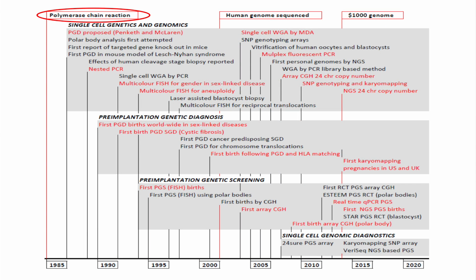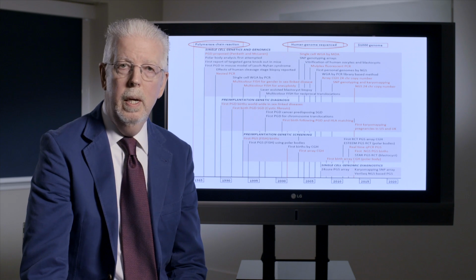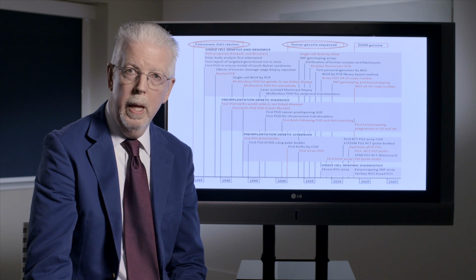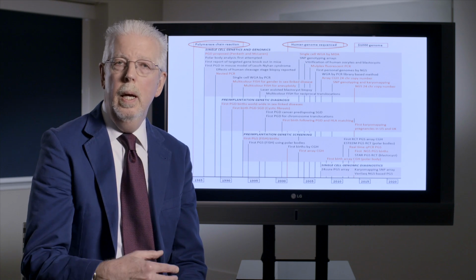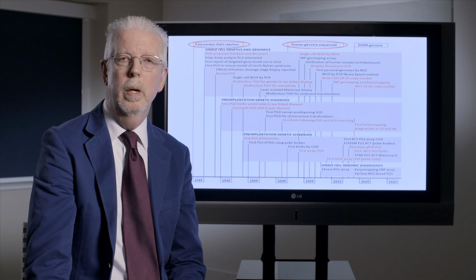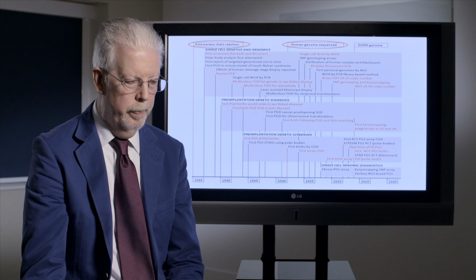The second major development was the sequencing of the first draft of the human genome in 2003, 50 years after the discovery of the double helix structure of DNA. And that enormously advanced our knowledge of the DNA sequence, giving us access to hundreds of thousands of polymorphic markers across the genome, which have really facilitated the development of PGD.